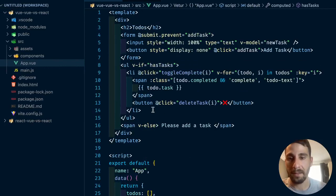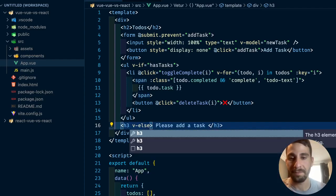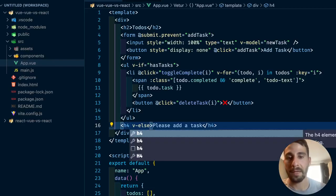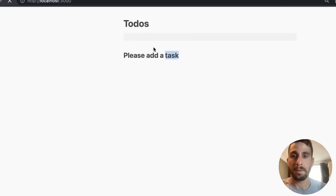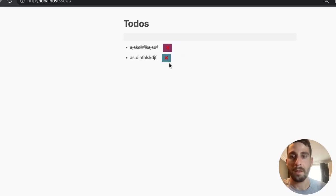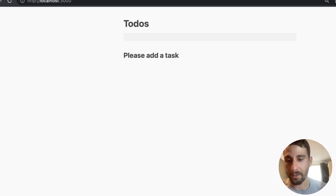Instead of making this a span, even though we're kind of done with it at this point, let's make this like an H3. Let's do an H4. We came this far, why not? Please add a task. All right. So we can toggle them, we can get rid of them, and everything is looking nice.